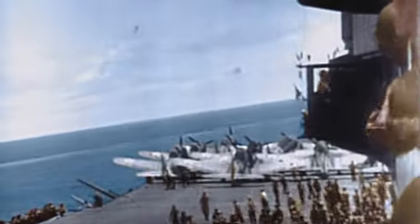Almost immediately, they came under attack from low-flying US torpedo bombers. But they were old and slow and attacked without fighter support. As they approached the Japanese fleet, they were rapidly shot down. For a brief period, it looked as though Nagumo's gamble had paid off.